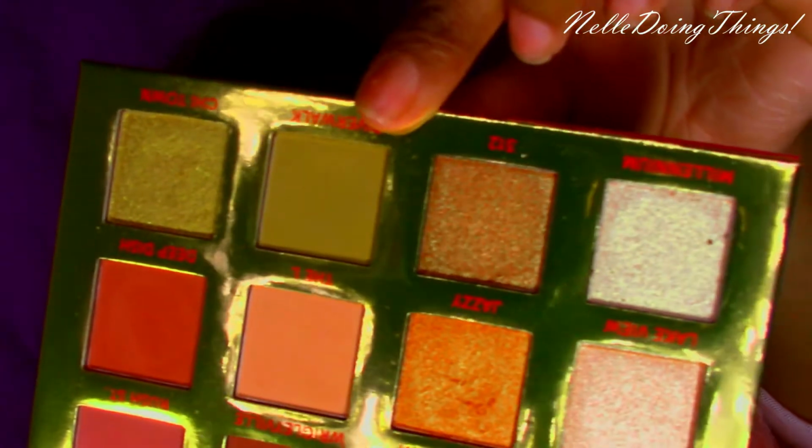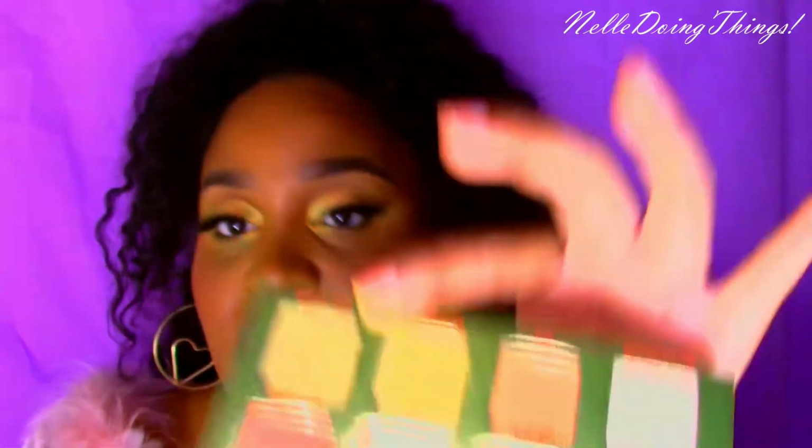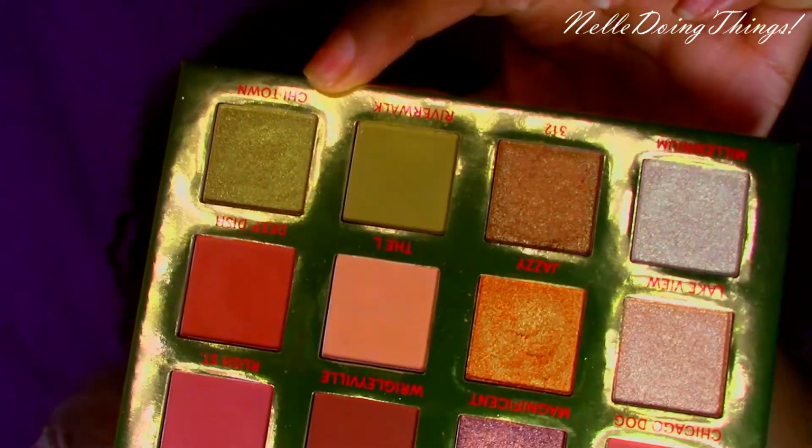Now, out of the Chicago palette, my favorite color, if you guys can't probably tell because I use it so much, is Riverwalk. Riverwalk is so pretty. Again, that Dijon yellow brown mustard color. Just look at that. It looks so good. My eyes look so open and bright and summery. It's so cute. And then the next one I did love is Chi-Town.